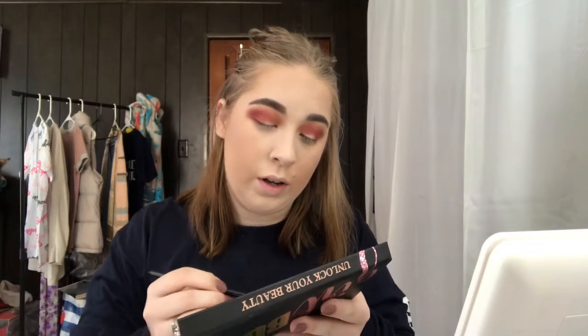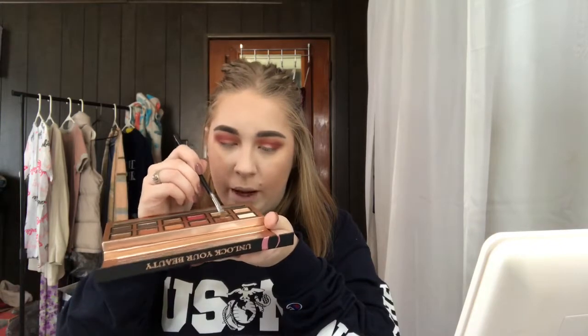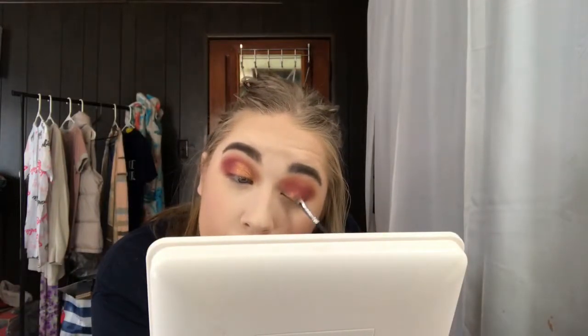So what I like to do with these shades, I kind of scrape it a little bit with my brush, and then I pat my brush on top of it, and that way we can get the most out of it. It's really pretty. That is really pretty. However, I need to spray it somewhere.